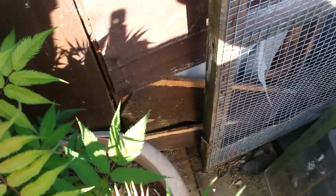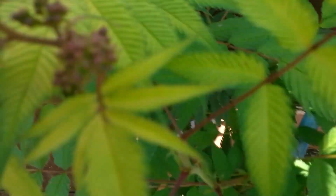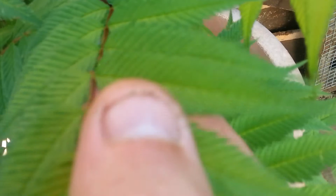And that's hanging over. This is the Sorbaria. See how it's got nice sort of reddish leaves, then they go green, like this one. That's called Sorbaria. I've got a picture of it here. There you go, and there's the flower, like a fluffy flower, white fluffy flower.